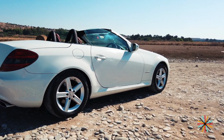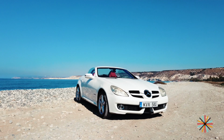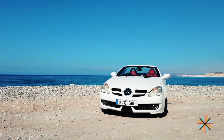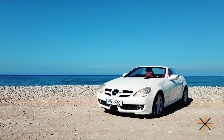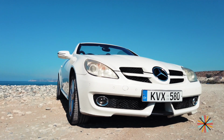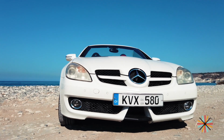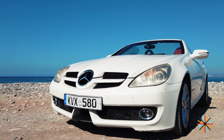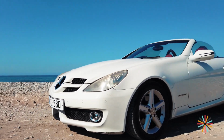The Mercedes-Benz star is proudly displayed in the front of the car, and it is big. And I know there are a lot of people who are buying Mercedes-Benz, not because they are the best cars in the world, but because of this big star in front of the car.